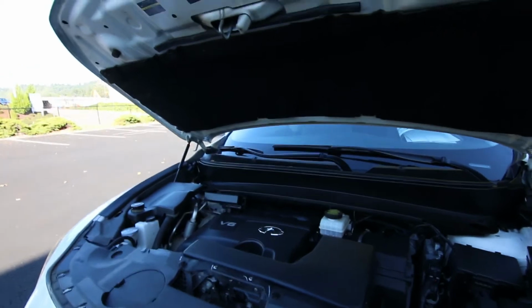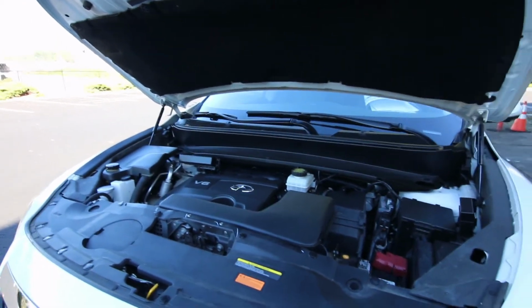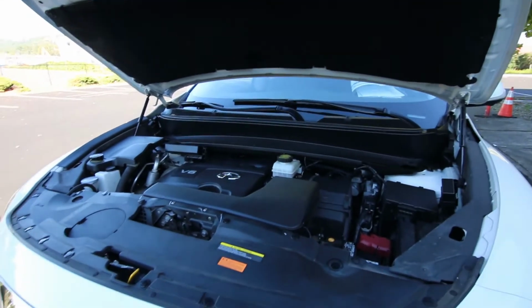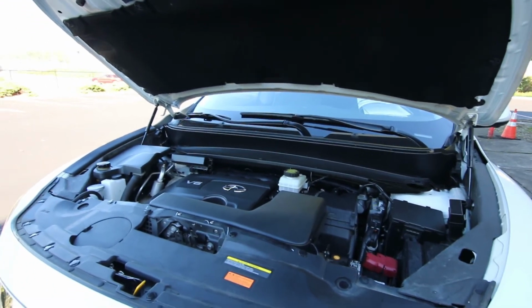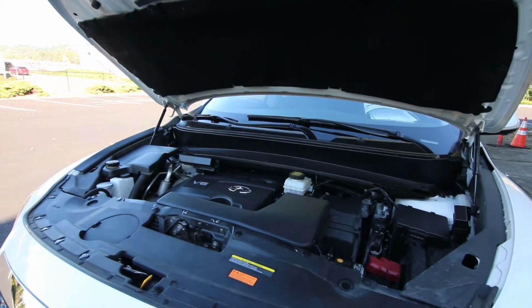One of the best parts of the QX60 is the engine. We all know the engine is the heart of a car, and you want to have a heart that's good and that's long lasting. Well, this is one of the best hearts around. I've been with Infiniti 17 years. I own two Infinitis myself. Both of those have variations of these engines. I'm a big fan of the Infiniti product.